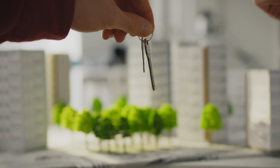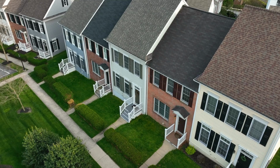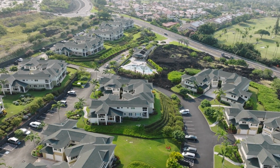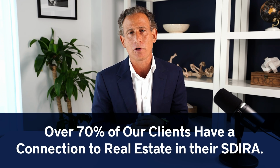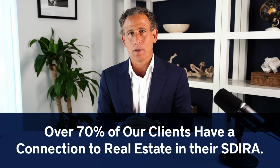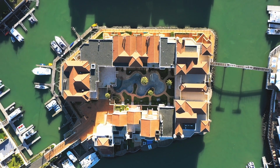So here are some real-life examples. Can't buy a house and live in it. Can't buy a house and rent it to your kids. Can't have any personal benefit. So what can you do? Well, I can rent it out to a brother, a sister, an aunt, an uncle. I can flip it to a third party. I can Airbnb. I can buy residential real estate. I can buy real estate outside the United States. I'd say over 70% of our clients have some connection to real estate in their self-directed IRA. So it's by far the most popular investment for IRA investors, and we make it super, super easy to do.